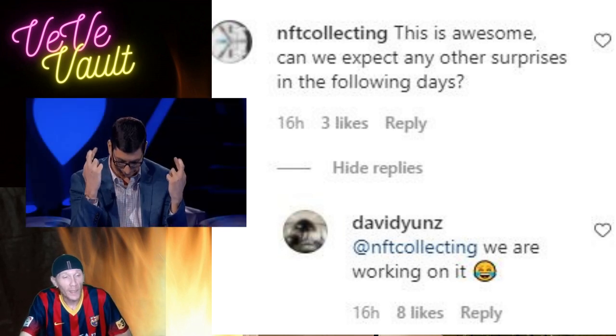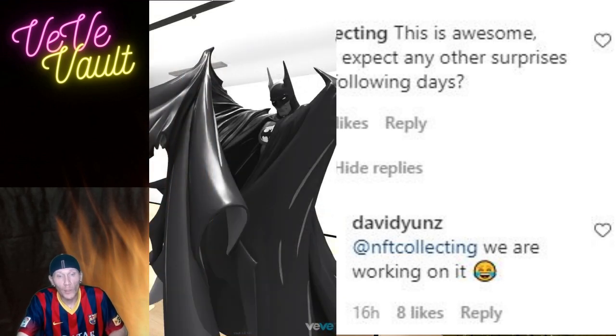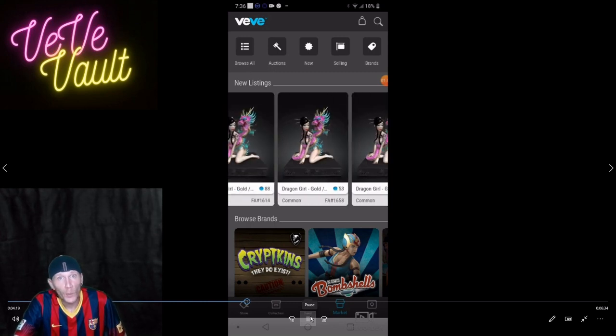I know somebody else asked about the Todd Batman being animated, and Mr. Yu replied with a 100% emoji, so that's a good sign. And I think the Todds have gone up on the marketplace a lot ever since that as well, and the price.